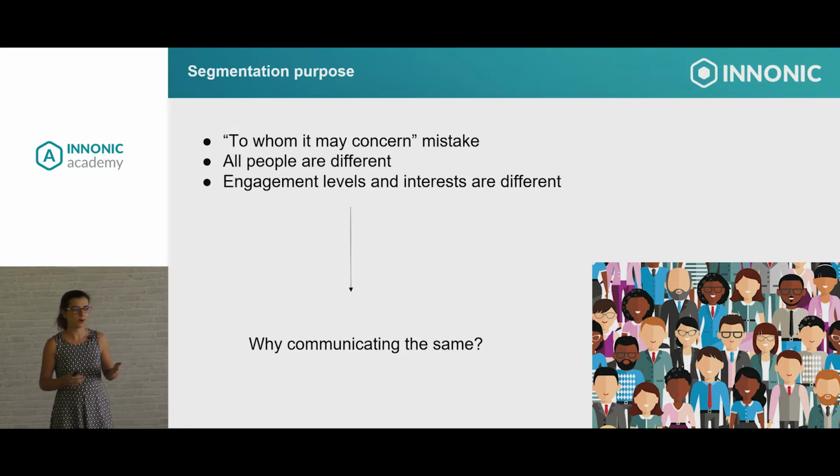Why is it happening? Because probably, maybe many years ago or many months or weeks ago, you signed up to a newsletter on some kind of software or service website, or you purchased the product. What's happening is that the company does its best to keep you engaged, to keep communicating to you, but they don't segment you properly, they don't communicate the right message to you. That's why you feel lost when reading their newsletters. Whenever you receive a newsletter like that, it's the same as if that email were addressed to whom it may concern. So whoever reads it, please find the right person to read it. That's not the best idea to communicate with the customers.